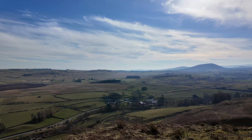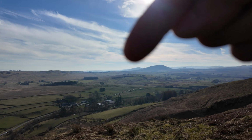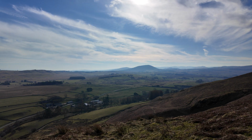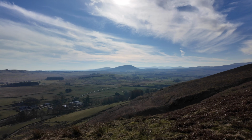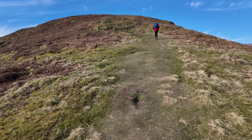There's a few steep bits at the start. Once we start climbing, it's pretty much continuous. From here you can see in the distance Little Mell Fell and Great Mell Fell in front of it. We're going to be doing those at some time in the future. Meanwhile, heading up towards Souther Fell.